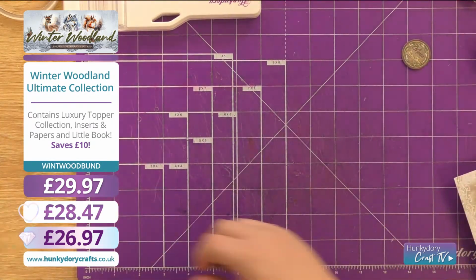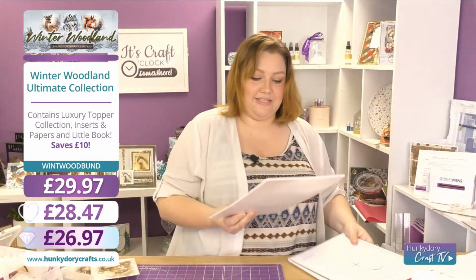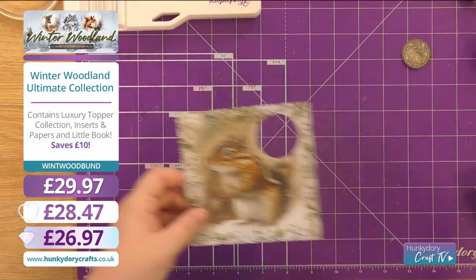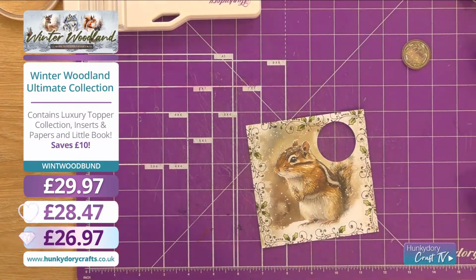So I'll take our little sentiment out of there. I'll find where my, there it is. I thought I'd lost it. We haven't lost him. So, what have I got to do next? You're going to start your card.